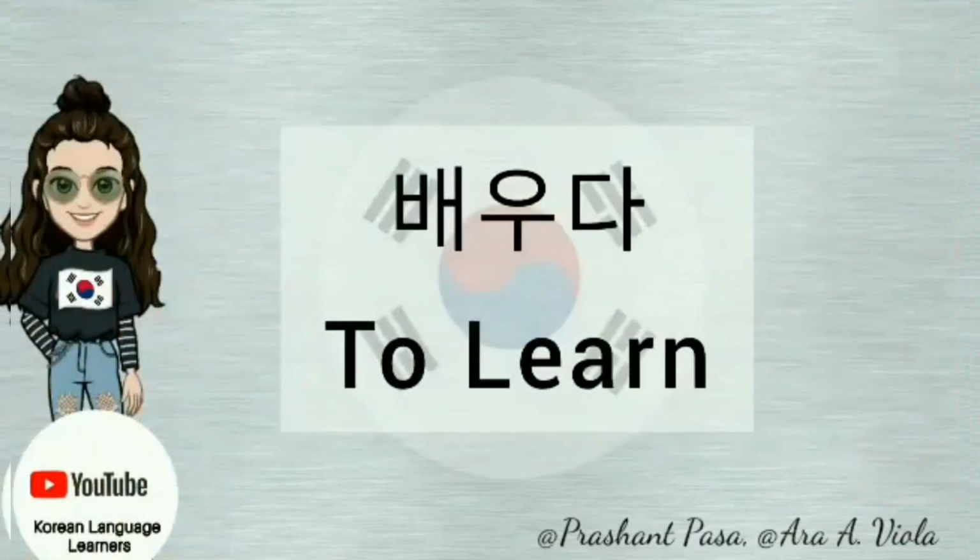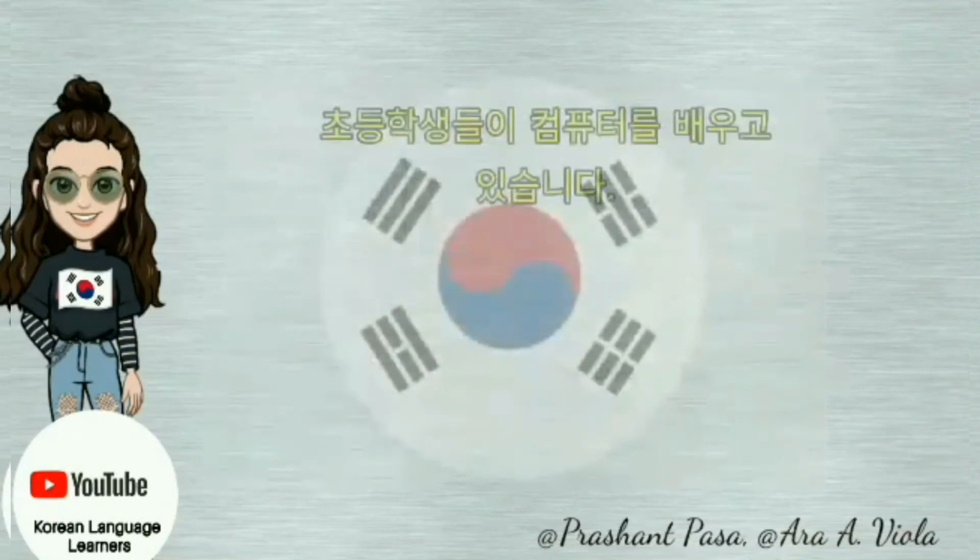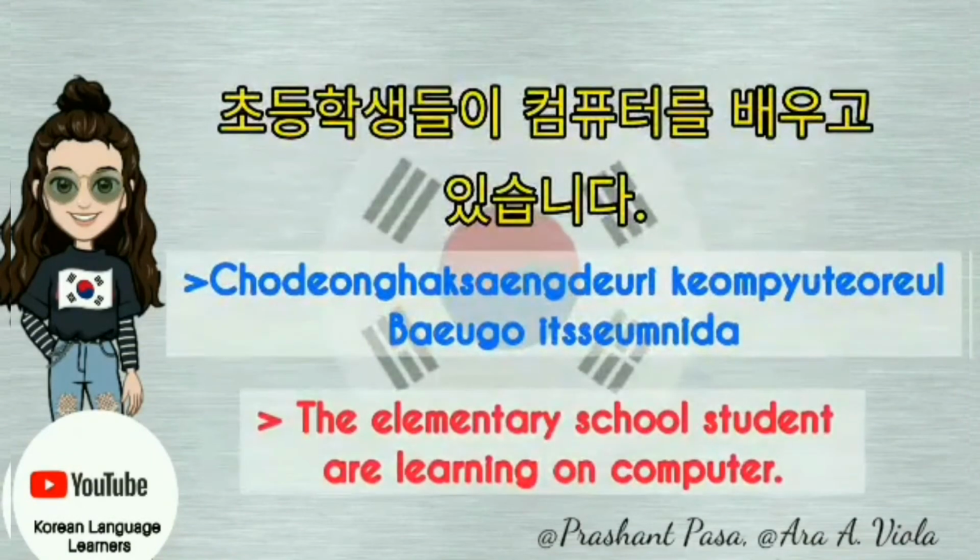Number 4. 배우다, which also means to learn. Let's take an example. 초등학생들이 컴퓨터를 배우고 있습니다. Which also means the elementary school students are learning computers.